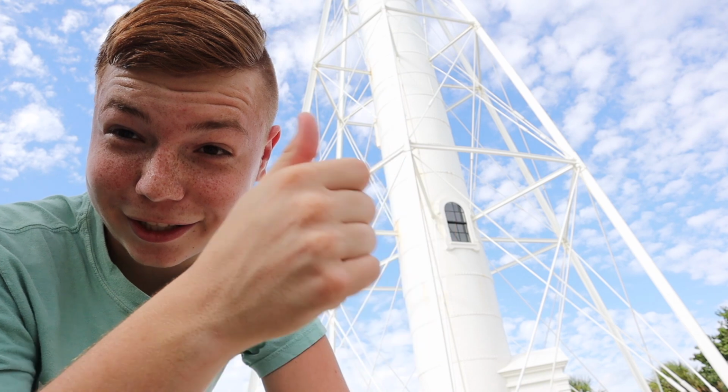Wow, this thing looks awesome, honestly. Built in 1890, good job on architecture back then, you know what I mean? The thing I wish they did was leave it open so you could see how it looks inside, but sadly, it is not open. I mean, if you're ever gonna be in Boca Grande, this is one thing you have to check out for sure.